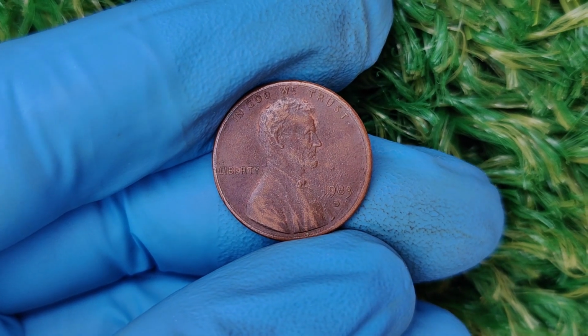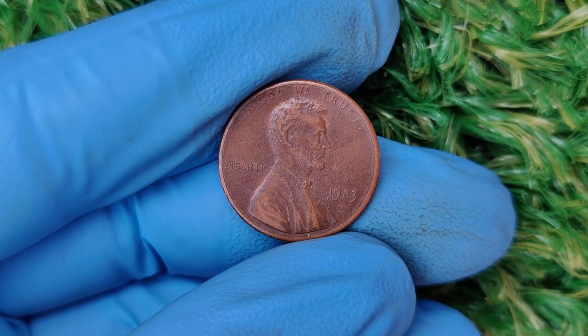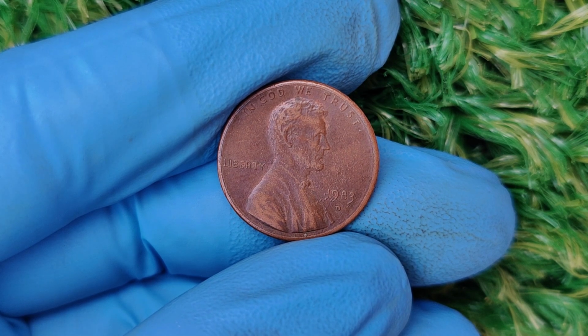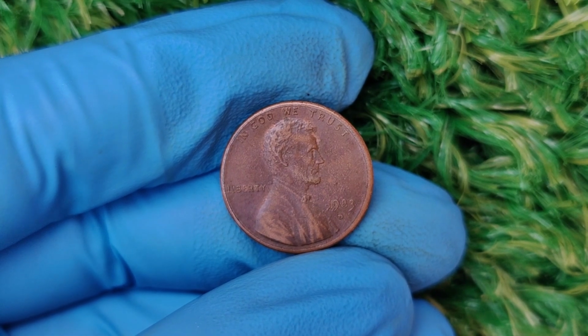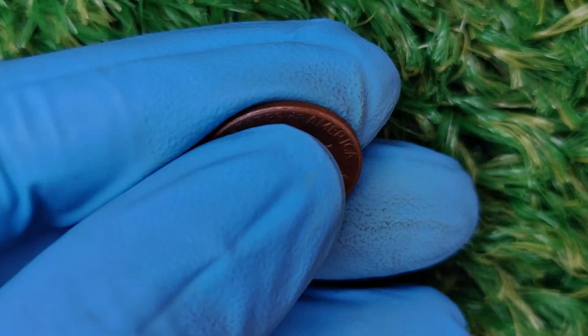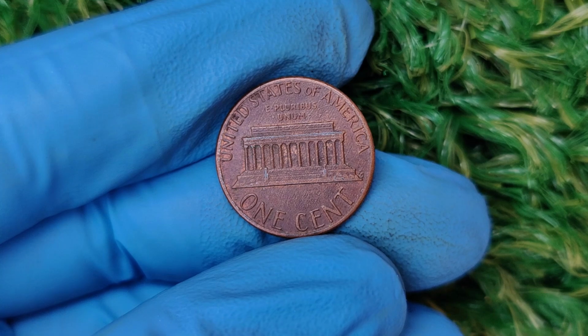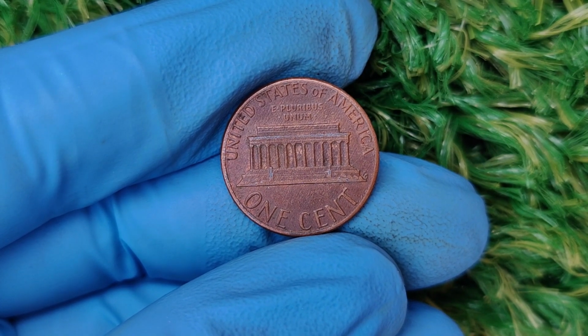Coins like the 1983 Lincoln penny remind us that sometimes the smallest things can hold the greatest value. Whether you're a seasoned collector or just curious about the spare change in your pocket, it's always worth taking a closer look. Who knows? You might discover a life-changing treasure hiding in plain sight.